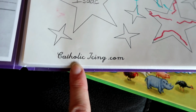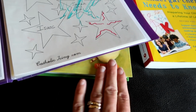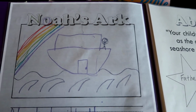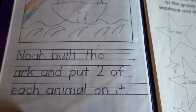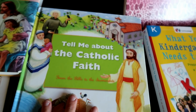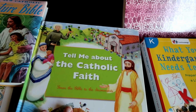Lacey over at CatholicIcing.com, she actually has worksheets that go with every single chapter in this book. So here was Noah's Ark, and then it gives little pointers on her website of what you should do on that page. Noah built the ark and put 2 of each animal on it, and then they were supposed to draw. We've been working through this slowly too, just doing 1 or 2 of the little sections per week.